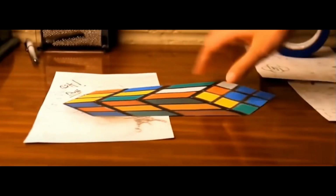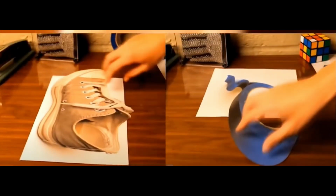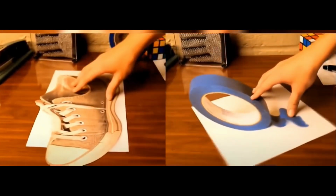Nothing appears abnormal about this Rubik's Cube until you realize it's a two-dimensional image. They say seeing is believing, but can you really trust what you see? This illusion is created with a distorted perspective of an image, and requires being viewed at a specific vantage point to create a 3D effect. This method is used in 3D sidewalk art.